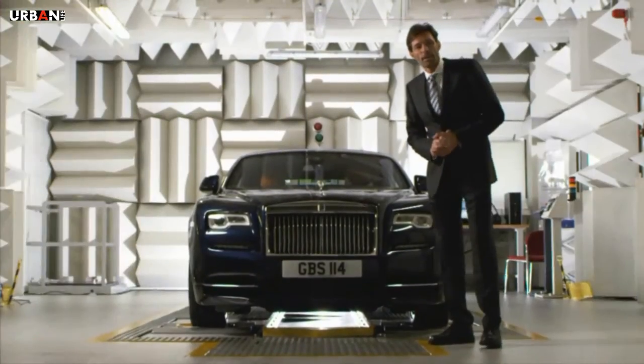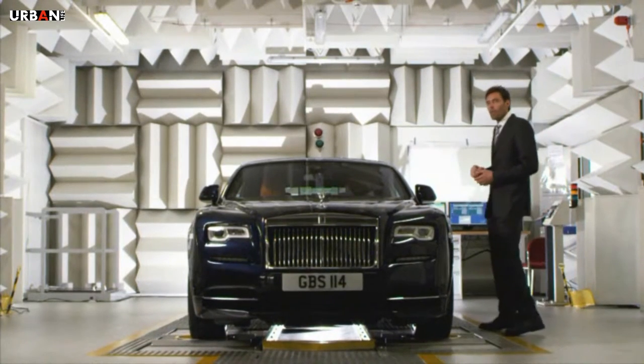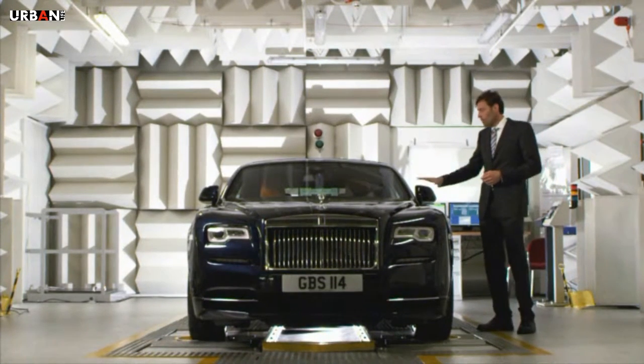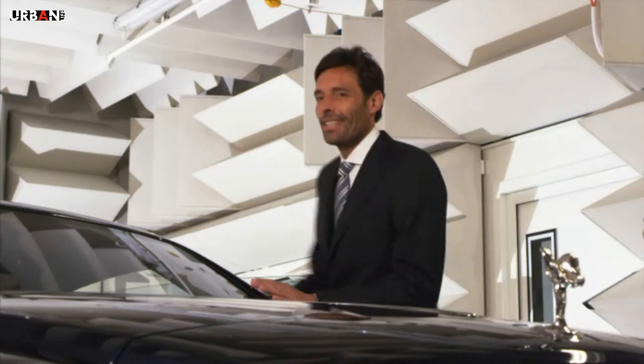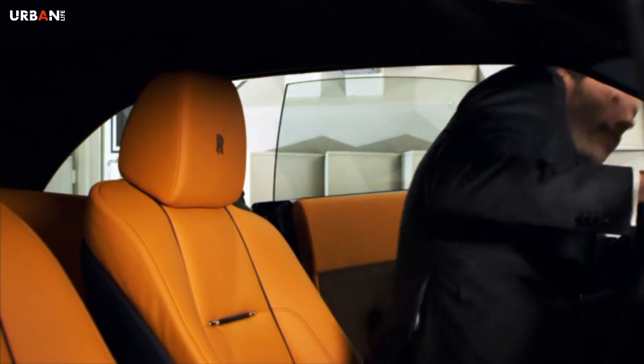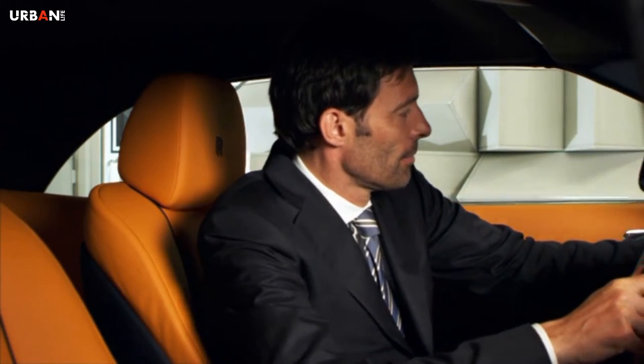This is the anechoic chamber. Here we are using precision instruments to make sure that we have eliminated all unwanted sounds. So when you get into the car, all you can hear is... the sound of silence.